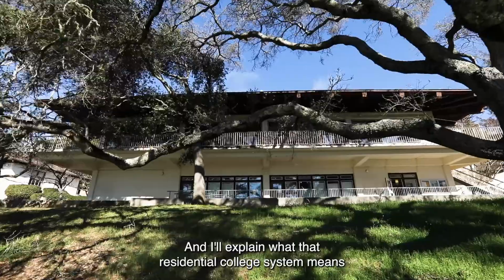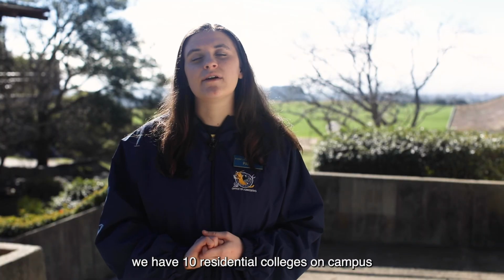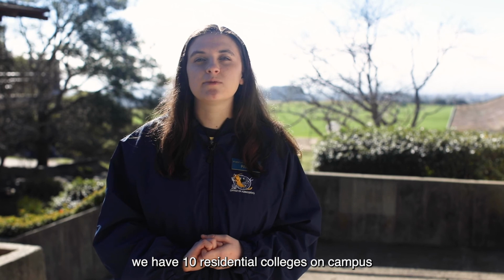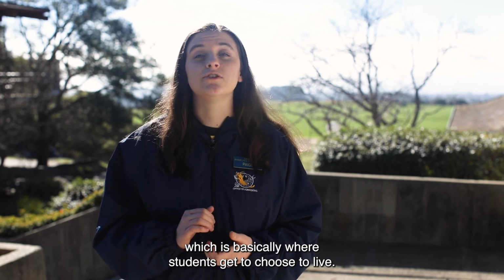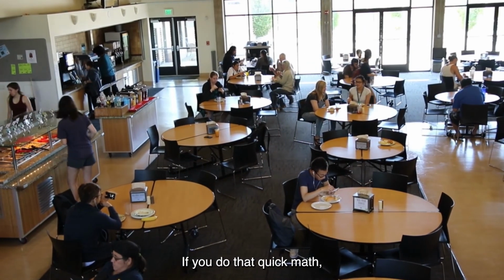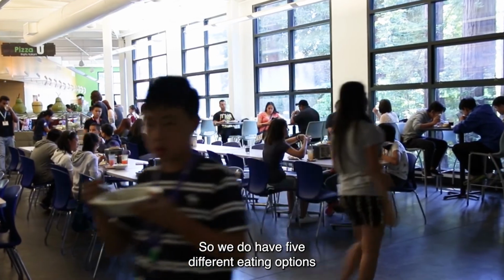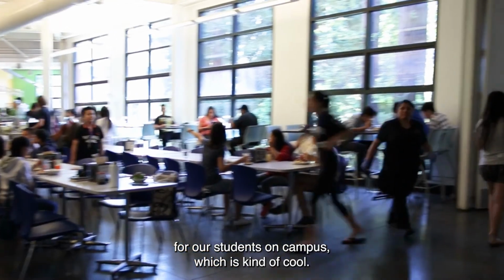And I'll explain what that residential college system means in a few minutes, but just to give you a quick reference, we have 10 residential colleges on campus, which is basically where students get to choose to live. Every 2 of these share 1 dining hall. If you do that quick math, that's 5 main dining halls on campus. So we do have 5 different eating options for our students on campus, which is kind of cool.